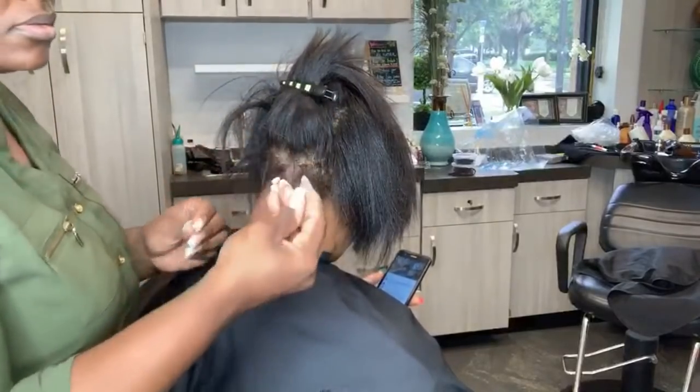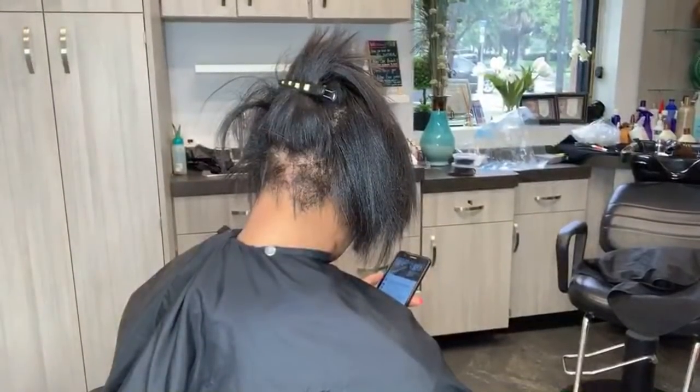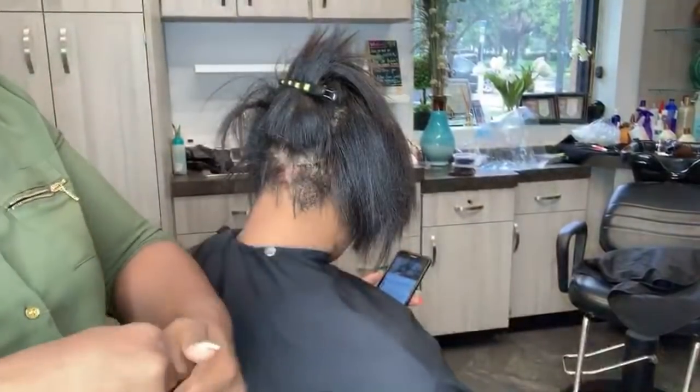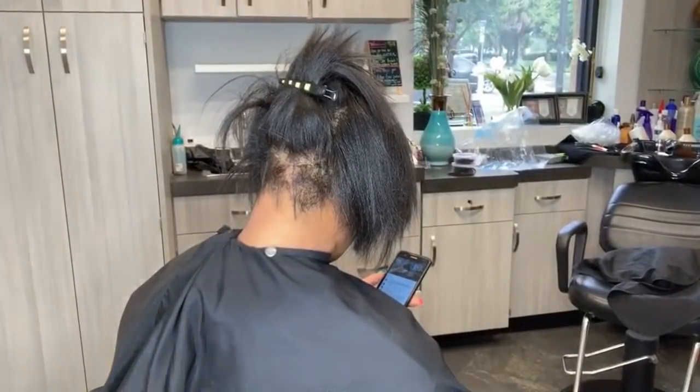All right. Let me wipe my hand. I'm going to spray my hands with some alcohol only because I don't want to have the serum on my hands when I go to style her hair. It will make her hair heavy because it's very potent. So keep that in mind when you're doing your styling.